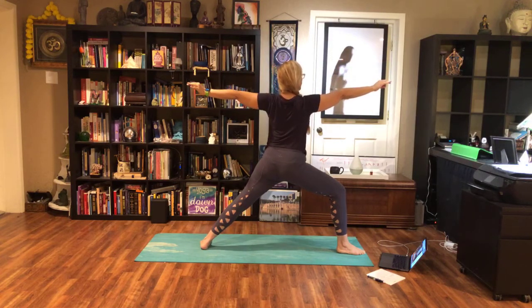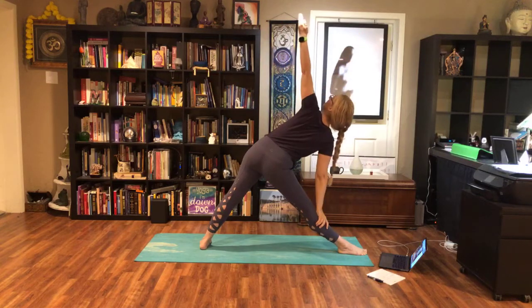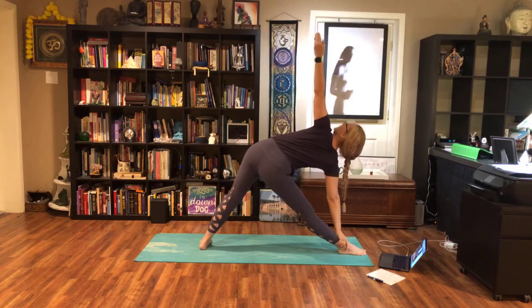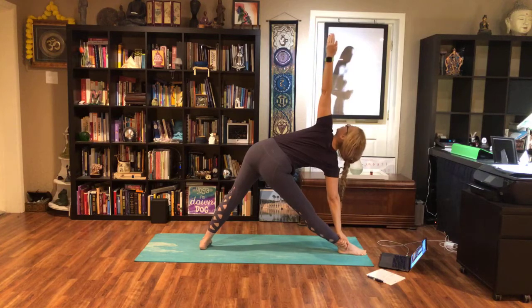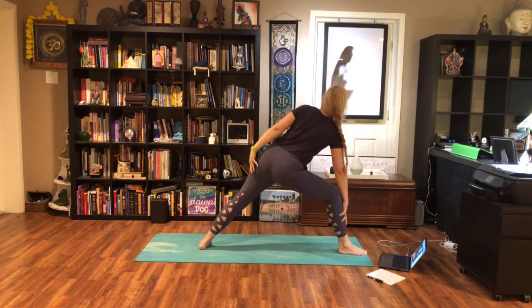Now once we're in that warrior two, we're going to straighten that front leg. We're going to lengthen and tip. Maybe we come down further. Hips forward, shoulders back, and 1, 2, 3, 4. Where's your breath? Move your hips forward, shoulders back, 5. And let that hand come down, bend those knees, coming back up.